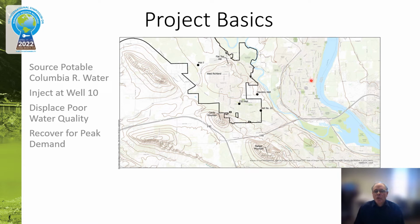There is available water in the winter, spring runoff period. That's the water that West Richland would access through this pipeline, through this treatment system, which they already have agreements to use from Richland, and then inject it in well 10 in that off-peak demand period and recover it during the peak demand period.